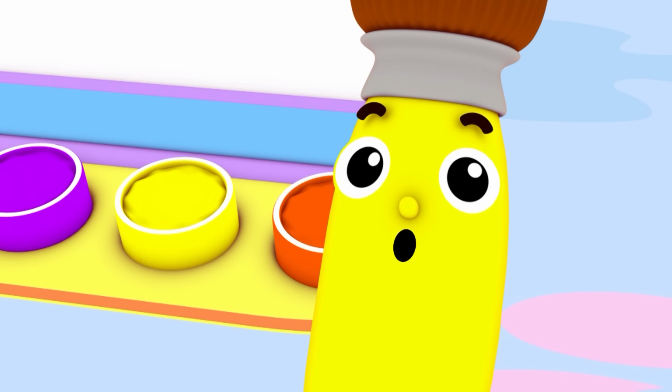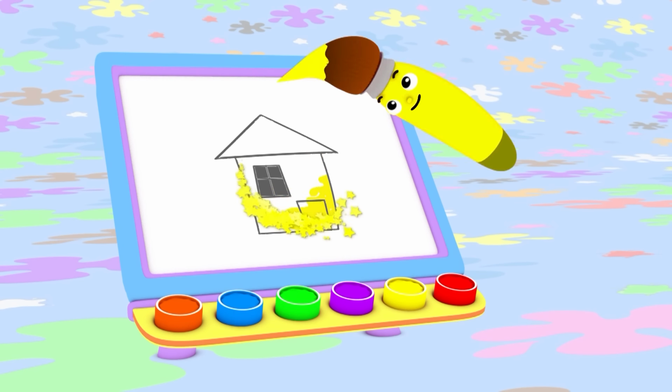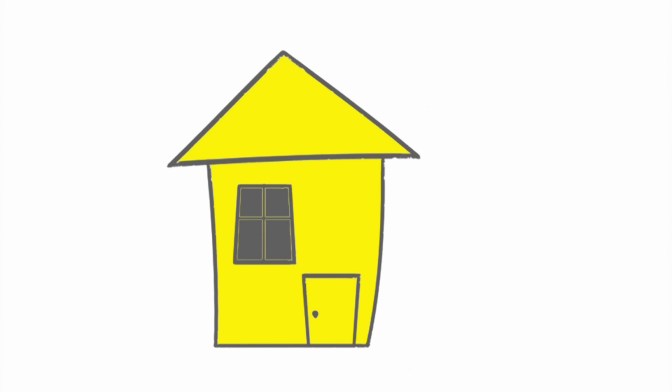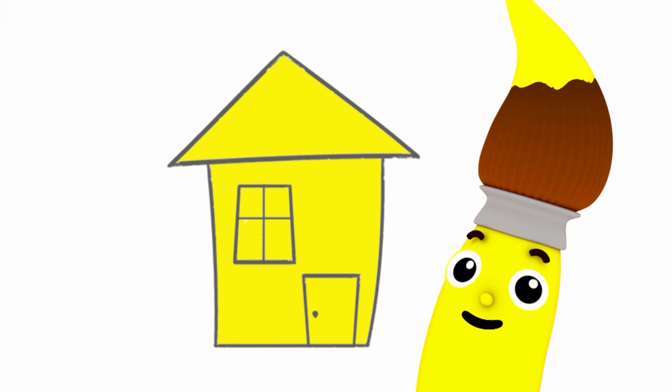Today I'm going to paint with yellow. And I'm going to start by painting a house. What a lovely yellow house. Hello. Somebody lives in that yellow house.